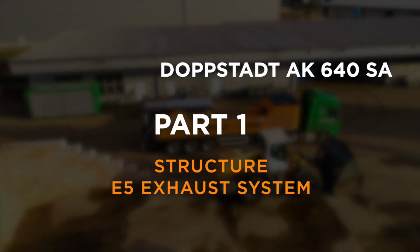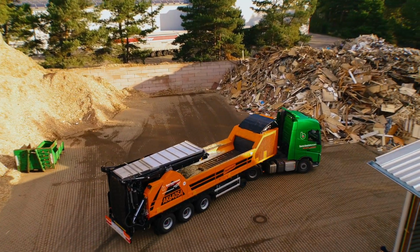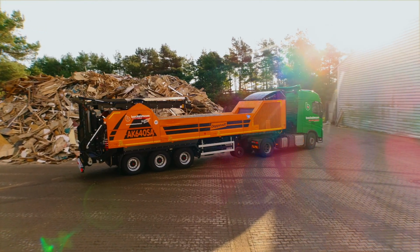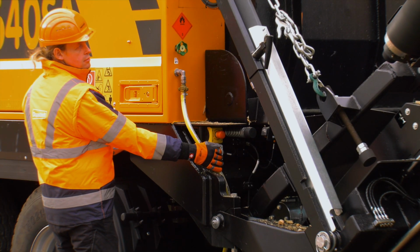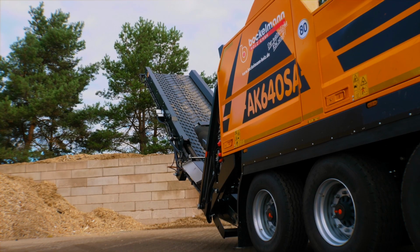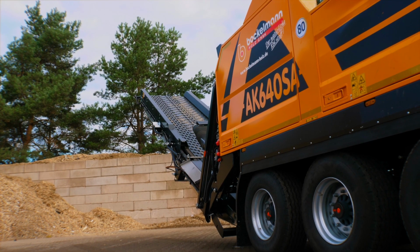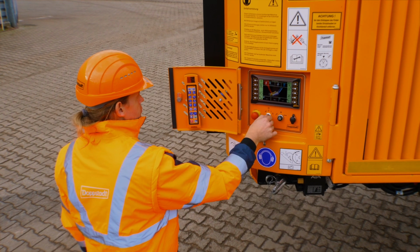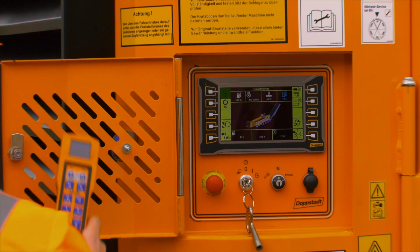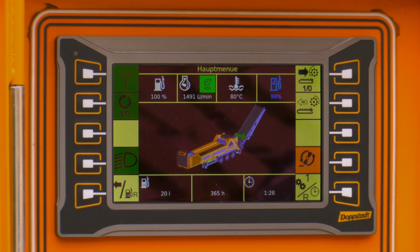AK640SA, our machine for efficient and reliable waste wood and green waste shredding. Build-up is very simple. The rear conveyor can easily be folded out hydraulically so that the machine can go quickly into the operation. The standard damping facility allows low dust emission, a great feature, especially in waste wood shredding.